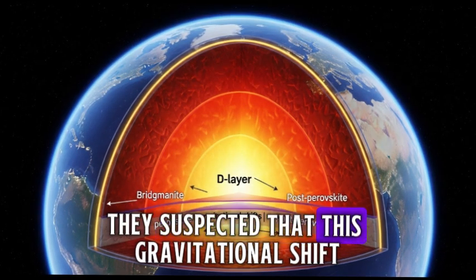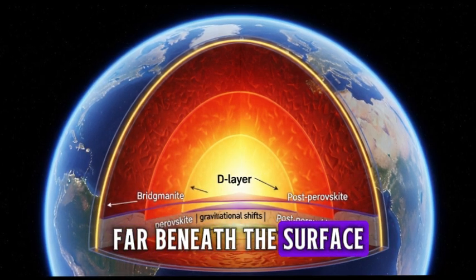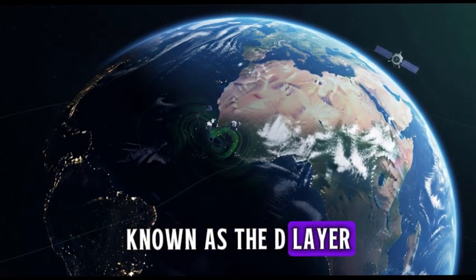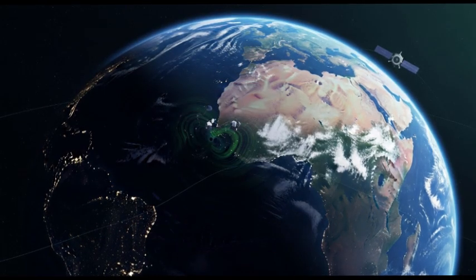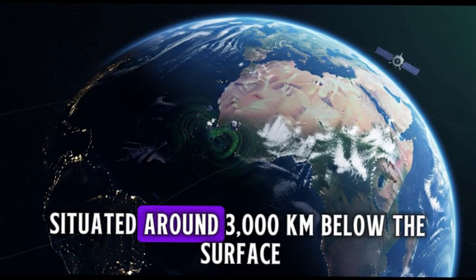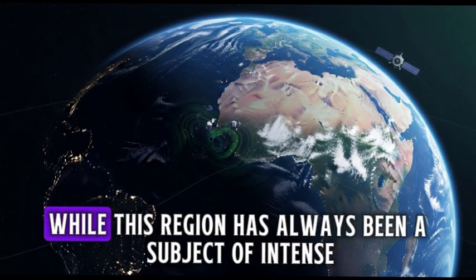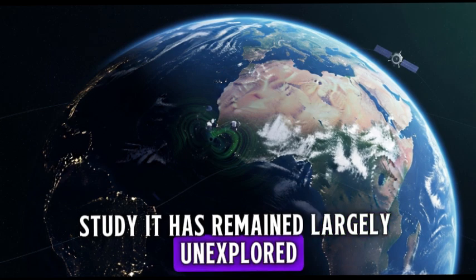They suspected that this gravitational shift might be caused by a process far beneath the surface, well beyond the reach of surface-level phenomena. This hypothesis led them to focus on a region known as the D" layer, which lies between the Earth's mantle and its outer core. The D" layer is a highly mysterious part of the Earth's structure, situated around 3,000 kilometers below the surface, and it's where the planet's mantle transitions into the liquid outer core. While this region has always been a subject of intense study, it has remained largely unexplored.